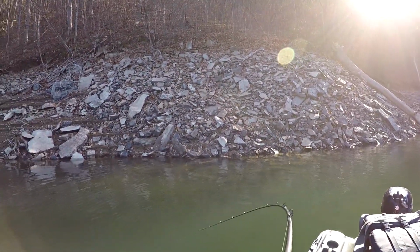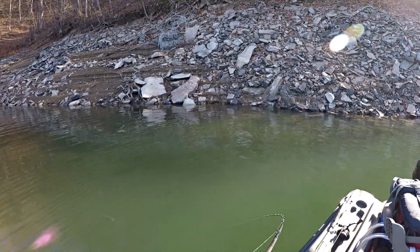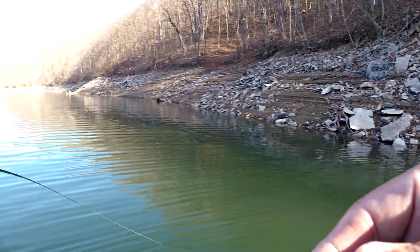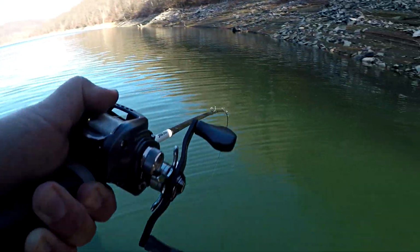Oh, if that's a fish, that's awesome. Oh, it's a walleye, guys. I think it's a walleye. If it's a walleye, it's a nice one. Oh, it is a nice walleye. I got a keeper walleye, guys. I got a rainbow trout, a big old yellow perch, now a great big walleye.